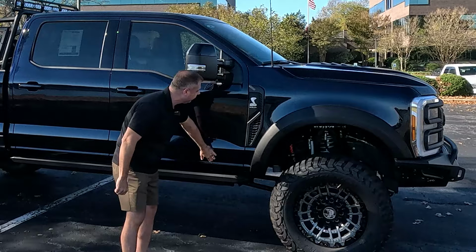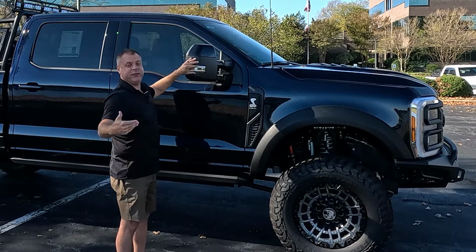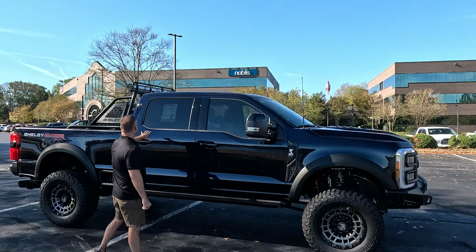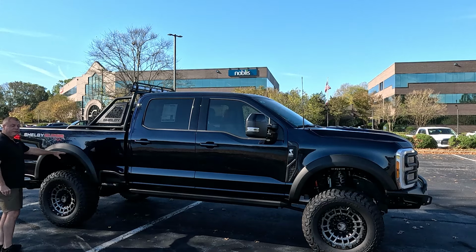You got a Shelby badge going here. Of course, you got the huge mirrors. This has Ford right here because obviously this is the F250, so there's a towing on this. Of course, you got the antimatter blue coming back here. This is on leaf springs, but you do have the Fox shocks and the Fox reservoirs here.